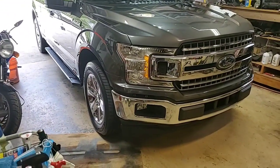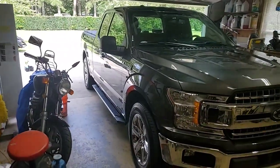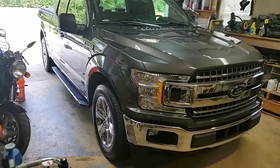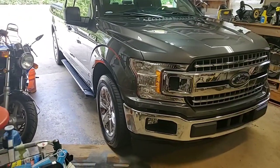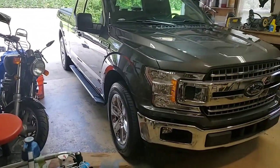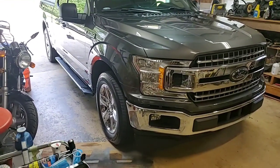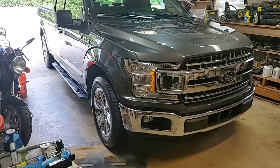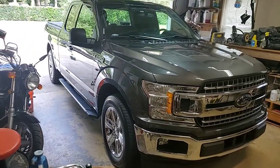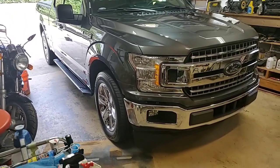I don't know how you would phrase that, but this is what I would call a maintenance detail. No paint correction, no buffing. It was just basically get this thing thoroughly clean and put some protection on there.